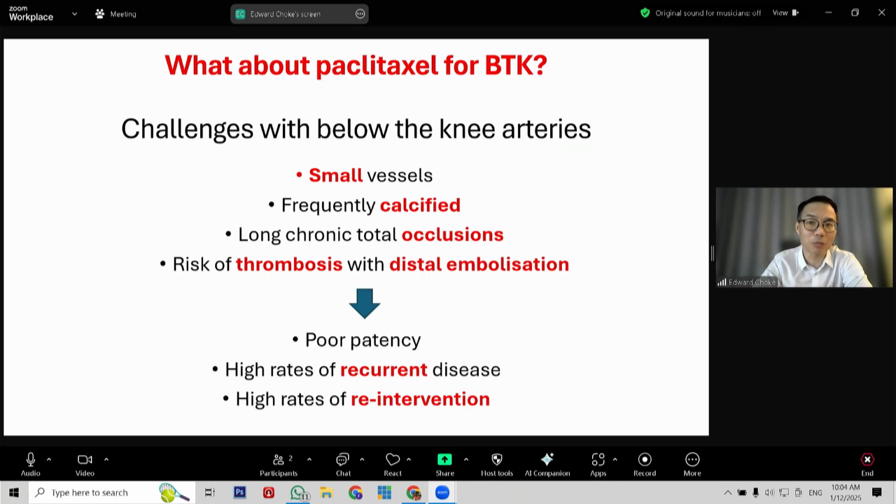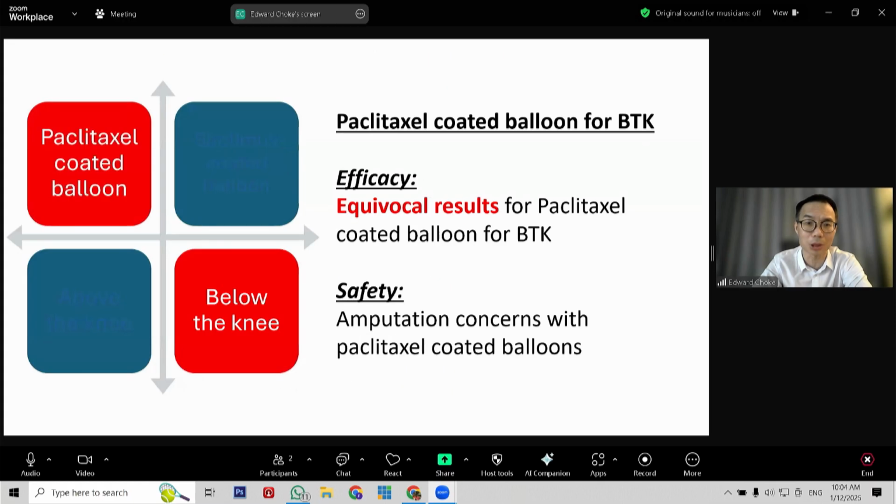What about paclitaxel for BTK? This, for me, is the greater concern with the use of paclitaxel-coated balloons. As you know, there are multiple challenges with below the knee arteries. These are very challenging arteries. These are small, frequently calcified with long CTOs, and there is a real risk of thrombosis with distal embolization leading to acute limb ischemia. All of these will lead to poorer patency with high rates of recurrent disease and high rates of reintervention in general for below the knee arteries.